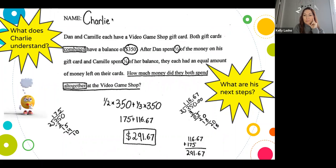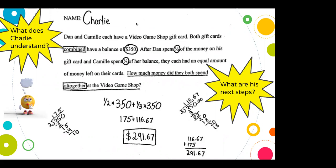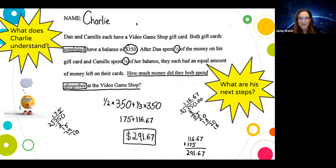Thank you, Kelly. Yeah, he definitely does. What are some other strengths? What do you see that he can do? He can work with fractions. He's definitely recording a couple different ways of thinking and parts of the problem. I think he understands keywords combined and altogether are addition words, keywords to look for. Thank you.